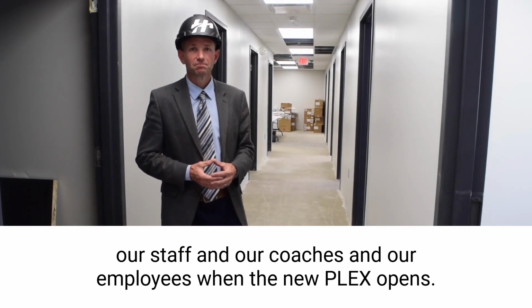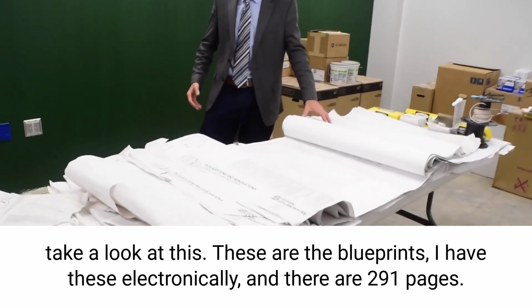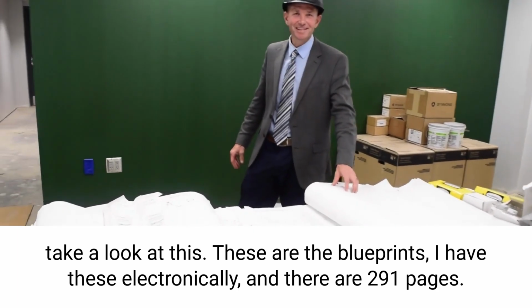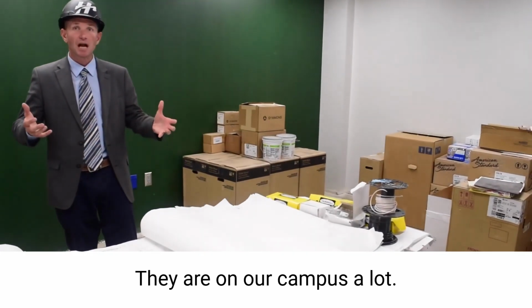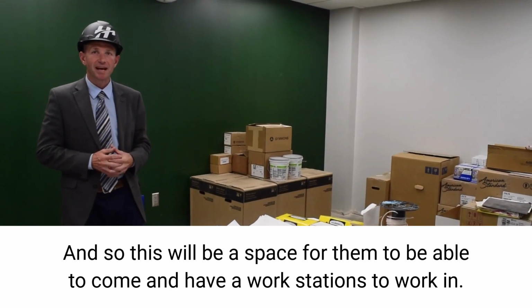Well, if you want to know how complicated this project is, take a look at this. These are the blueprints. I have this electronically to the tune of 191 pages. But I'm standing in the middle of an area that will be a space for assistant athletic coaches to use. They are on our campus a lot, and so this will be a space for them to be able to come and have a workstation.